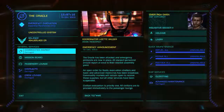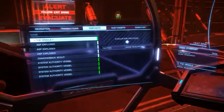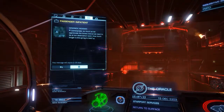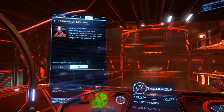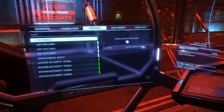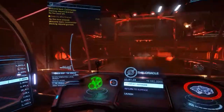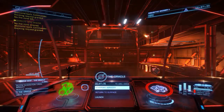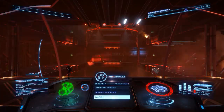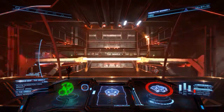Right then. They're impatient. I've quite literally only just picked you up, mate. So, navigation, we're going to the rescue ship, the Oracle. We're going to launch. Let's get out of Dodge. Let's get the lights on.